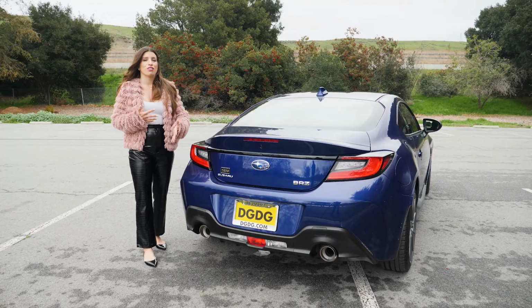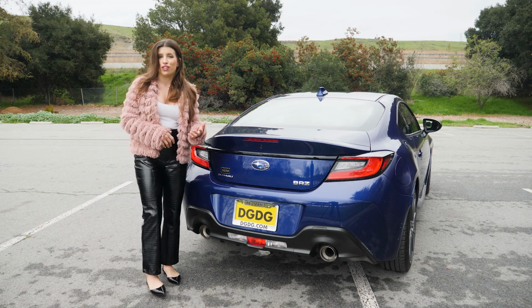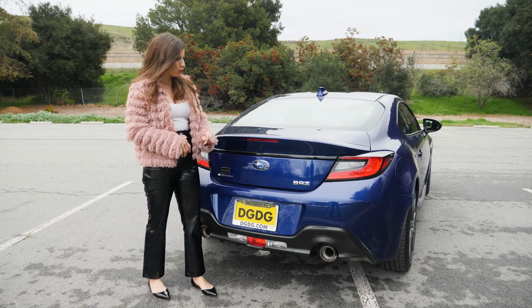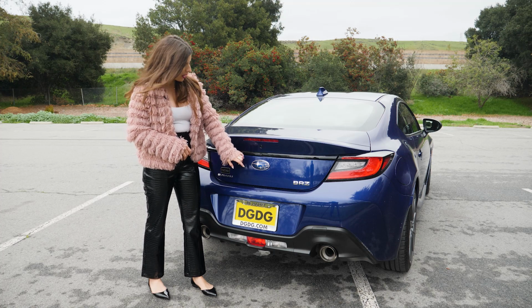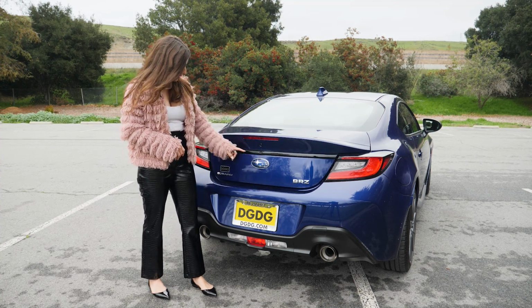The back had more of a subtle redesign. The taillights look really similar to the first generation. You have a nice trunk spoiler on the Limited, and I like how they hid how you open the trunk along this little bar here. There's not some obnoxious button.